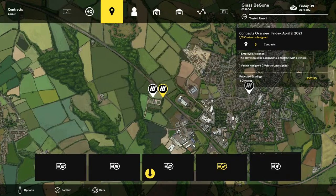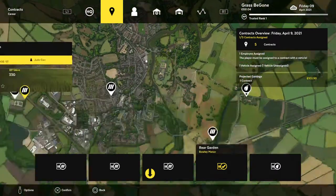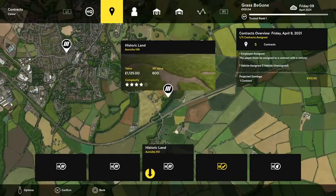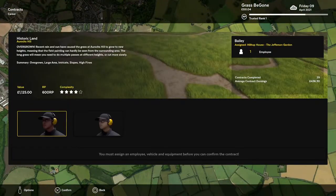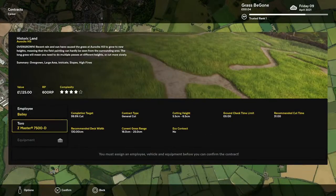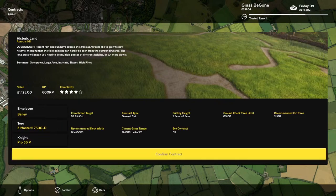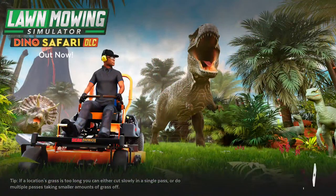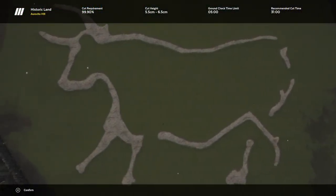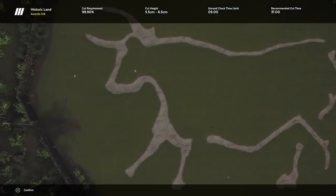Okay. We'll just do the big one again, I guess. So it takes 15 minutes. Yeah, historic land. We can use the Toro. Fine, we'll do 5.5. Let's go. We'll do it again. This one's just a pain in the ass, but you really get going.